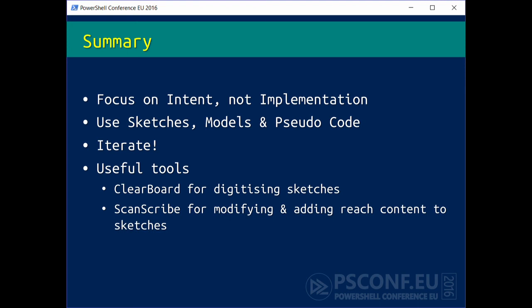Any other questions? Okay. Clearboard is the product I use for digitizing my drawings. I think that one you have to pay some money. I think it is maybe €100 or something. It's not too expensive. This one is free, ScanScribe. So this can actually modify, embed rich content, do a whole bunch of stuff to photos and images. So I take a photo, I process it with Clearboard, and then I load it into ScanScribe, and then you can do a whole bunch of really complex stuff if you want to.